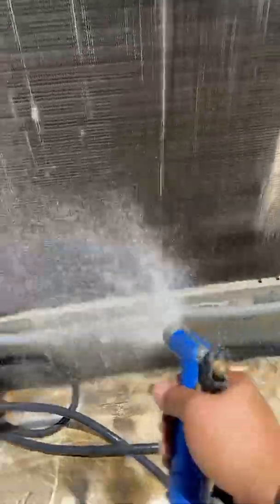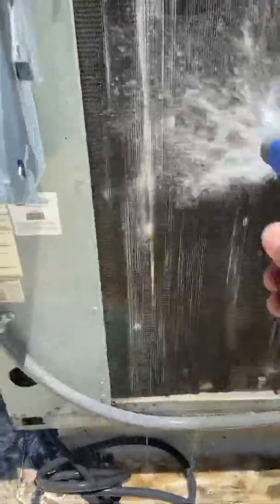Some folks asked me, hey, how come I see some units that have been really dirty but are still running? Well, some units will still run, but that doesn't mean it's not stressing out the motors, your fan motor, your blower motor, your compressor, right? So you want to hose it down, up and down a little bit, side to side. It's okay, but not too much, because the coil fins go up and down.